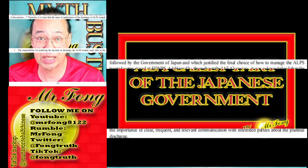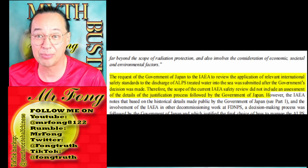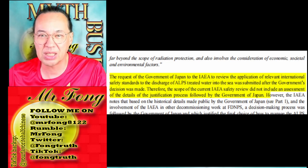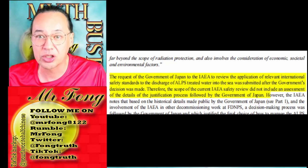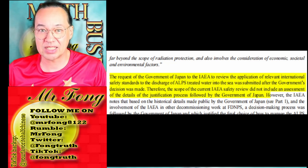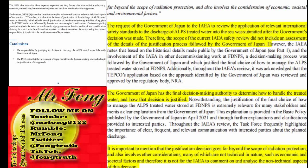On page 19, we find: the request of the government of Japan to the IAEA to review the application of relevant international safety standards to the discharge of ALPS treated water into the sea was submitted after the government's decision was made. Therefore, the scope of the current IAEA safety review did not include an assessment of the details of the justification process followed by the government of Japan. And this kinda says it all.